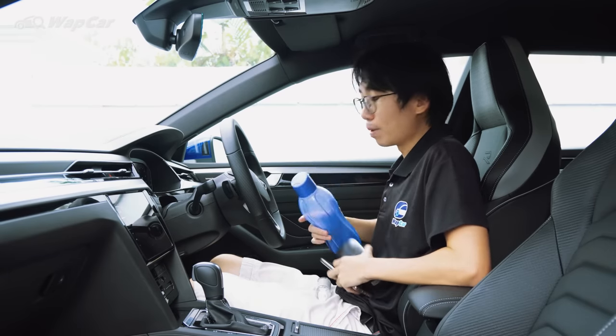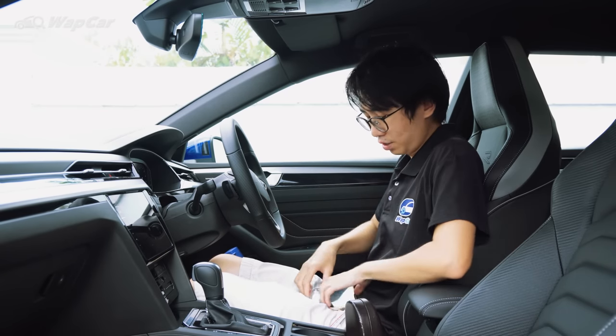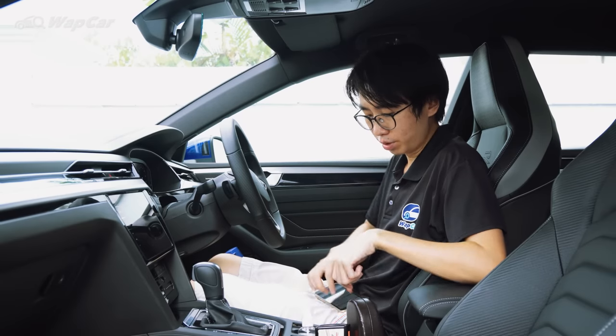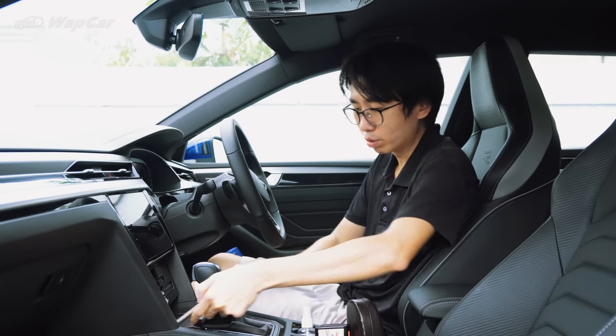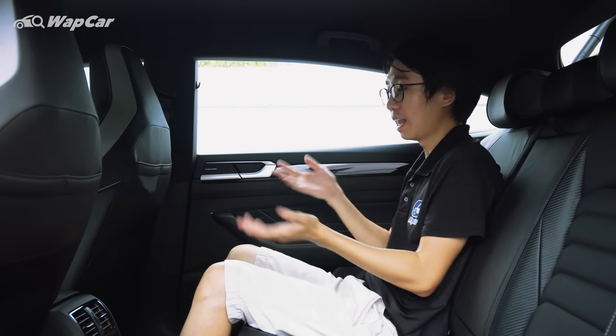Storage spaces and big bottle test passed with flying colors. There's just so much space for you to put your sanitizer, your phone goes right here. Perfect. Sitting into the back seats of the Arteon, plenty of space.